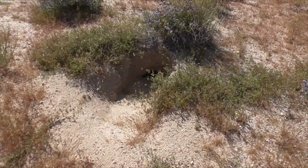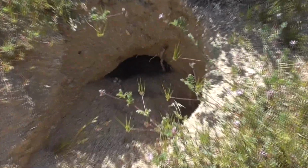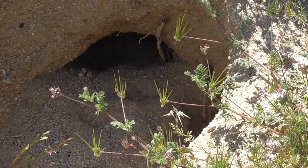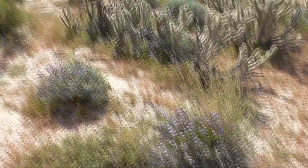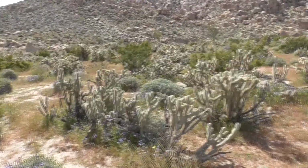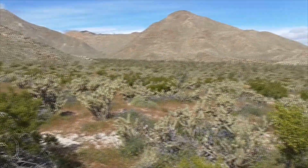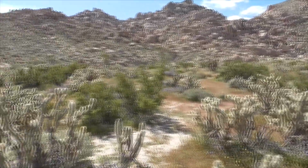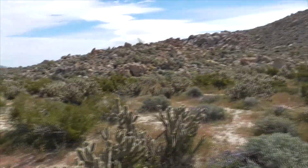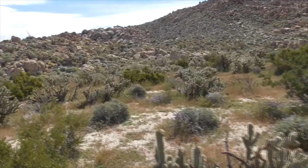Here we have a desert tortoise burrow. Look at that. He lives right inside there. Looks like he just came out. Might be scurrying around out here. We'll find him. So he comes out springtime, and he kind of pseudo-hibernates during the hot summer, comes out again in fall, and then hibernates again during the cold winter.